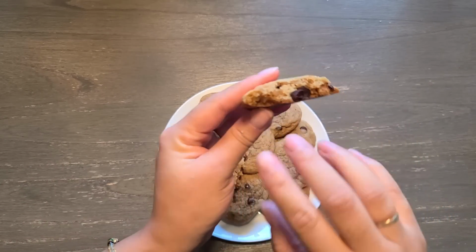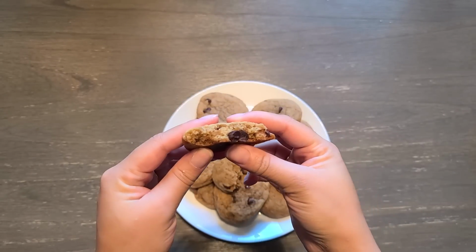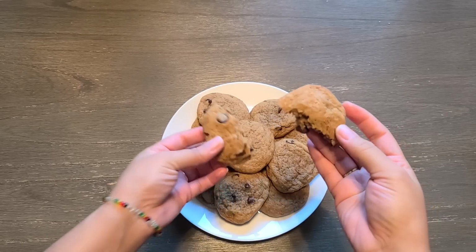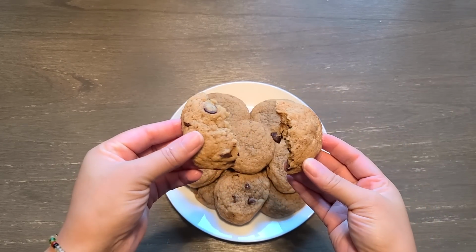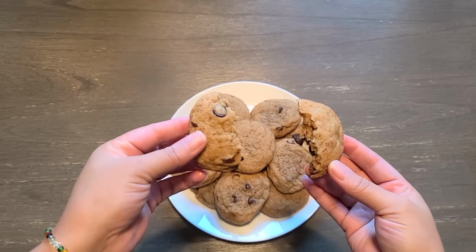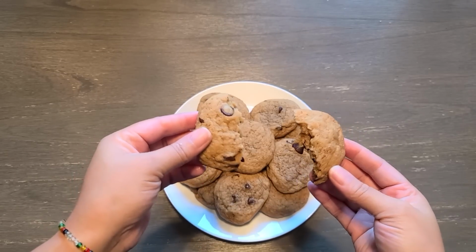The chocolate chips are like perfect. The texture is just on point. And when you bite into it, you're gonna see just why these are my favorite cookies and the reason why I believe I make the best chocolate chip cookies ever. The flavor combo is next level.